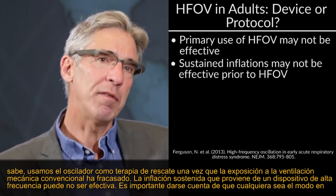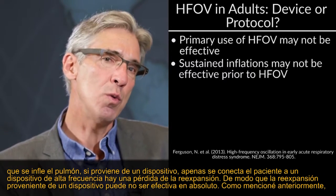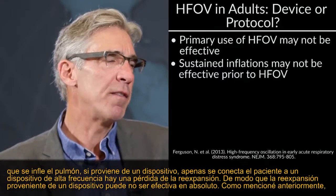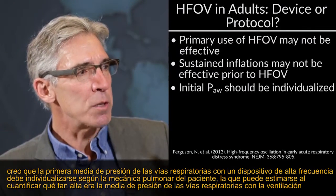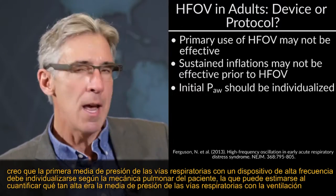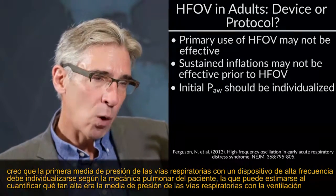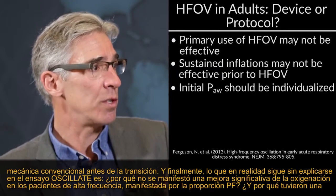Realize that however you inflate the lung, if it's off device, as soon as you connect the patient to the high-frequency device, there's loss of recruitment. So recruitment off device may not be effective at all. As I mentioned, I believe that the first mean airway pressure on a high-frequency device should be individualized based on the patient's lung mechanics, which can be guesstimated by quantifying how much the mean airway pressure was on conventional mechanical ventilation prior to transition.